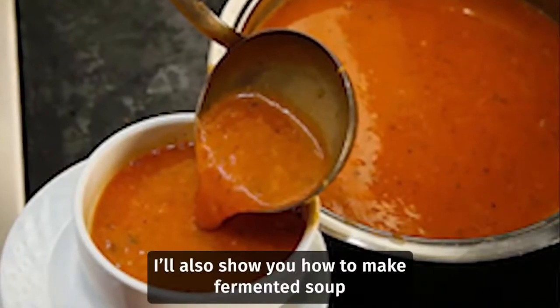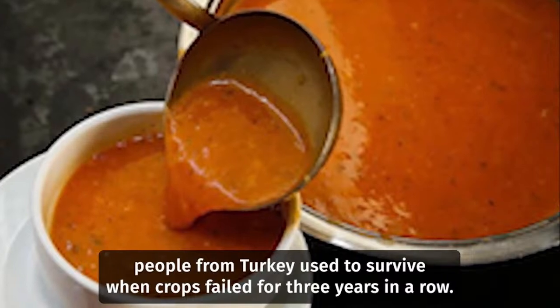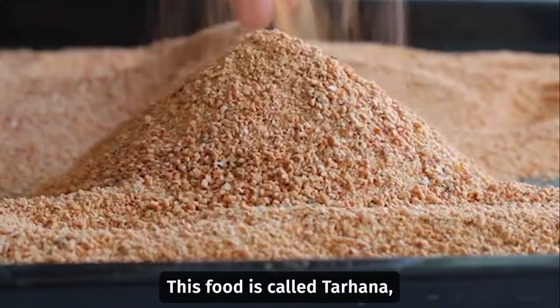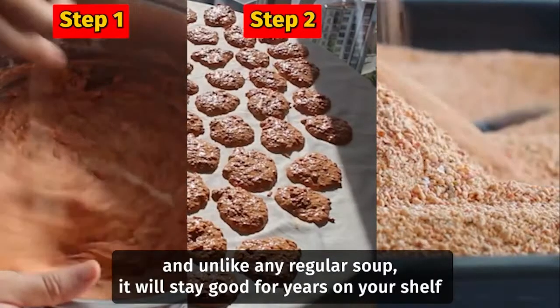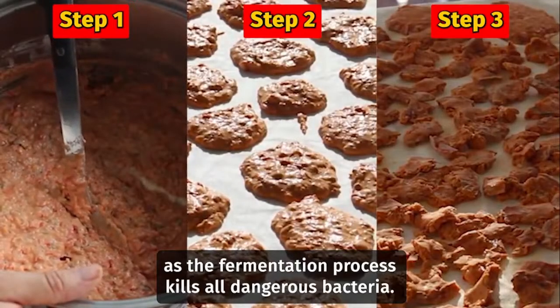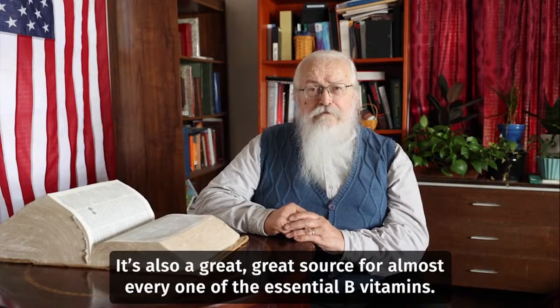I'll also show you how to make the fermented soup people from Turkey used to survive when crops failed for 3 years in a row. This food is called tarhana, and unlike any regular soup, it will stay good for years on your shelf as the fermentation process kills all dangerous bacteria. It's also a great source for almost every one of the essential B vitamins.